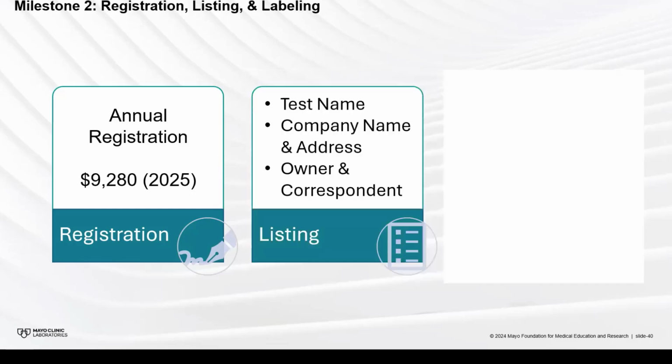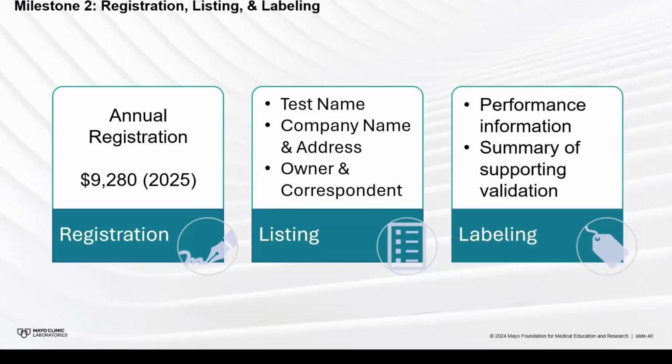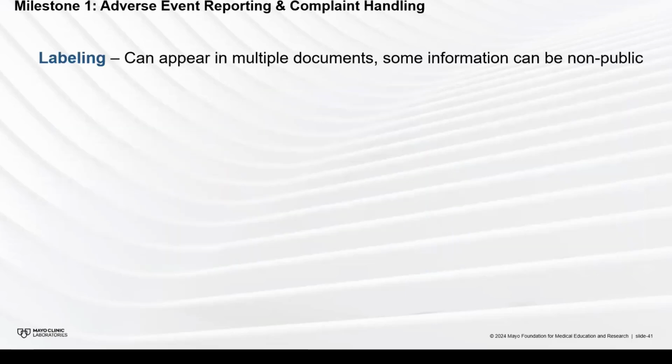Listing is straightforward. It's your test name, company name and address, name of the owner, and name of an official correspondent. Labeling is where things get a little more complicated. So laboratories will be required to provide labeling on all of their LDTs, which includes performance information and a summary of supporting validation. So let's dive into that a little bit more.